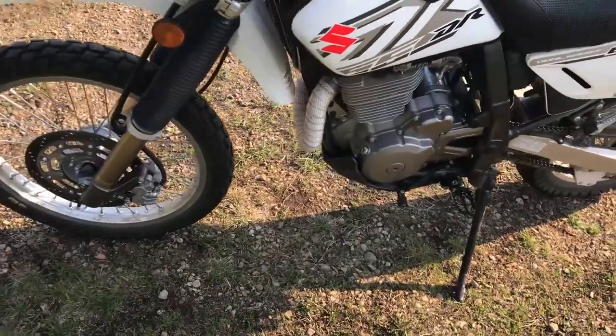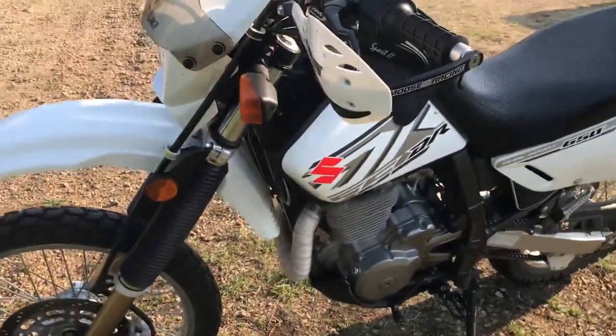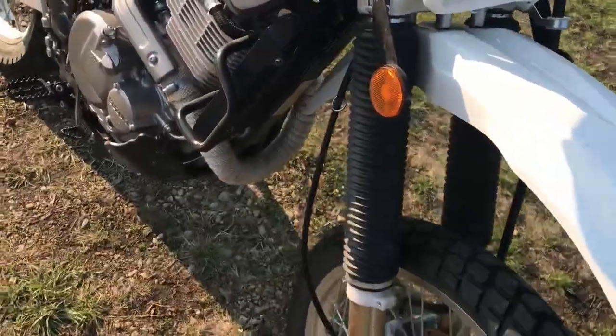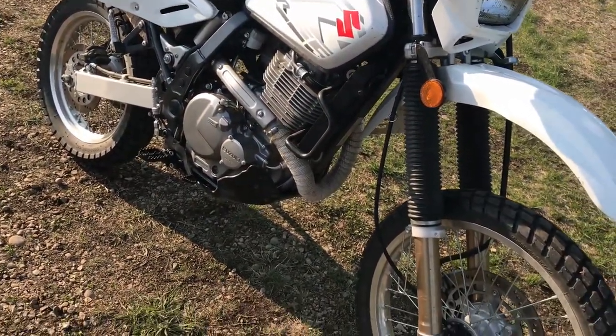When you wrap your exhaust, it makes it corrode a little bit faster, rust it out, but I had to do it because we've had a lot of fires, forest fires lately, and a few times I've been worried about this pipe burning the gas. So I just wrapped it. Better safe than sorry.